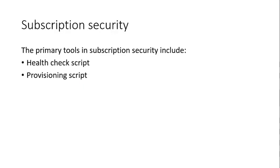As you can see, the subscription security health check script. The subscription health check script runs automated steps to examine a subscription and flag conditions that indicate your subscription may be at risk due to security issues, misconfiguration, or obsolete settings.